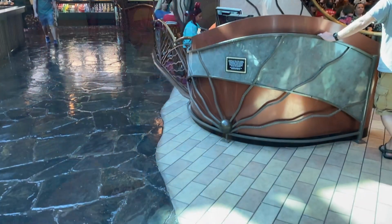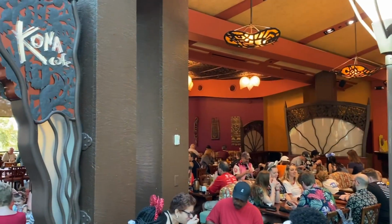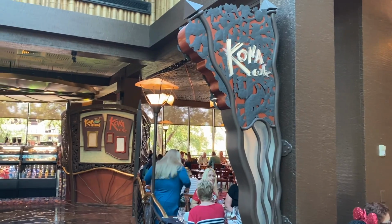It's not as popular as Ohana, so if you're at Magic Kingdom looking for a meal, it's a quick monorail ride away, definitely recommend Kona Cafe. They're open breakfast, lunch, and dinner, and they've got a variety of items, all with that hot Hawaiian flair, so you're going to get a lot of fresh seafood, like amazing ahi tuna.